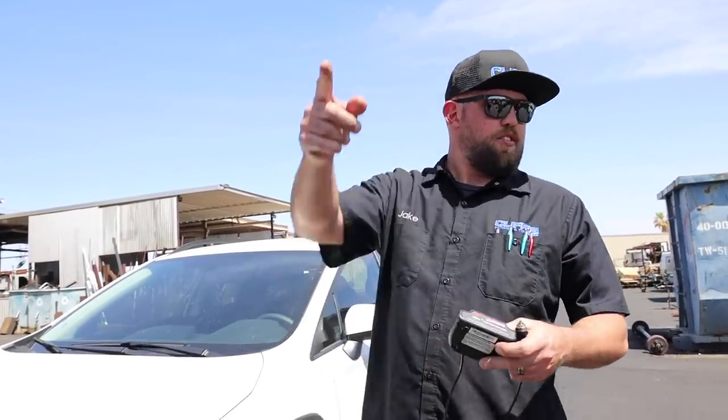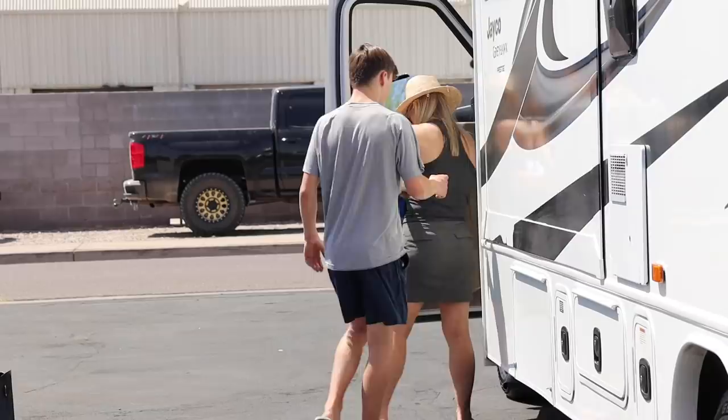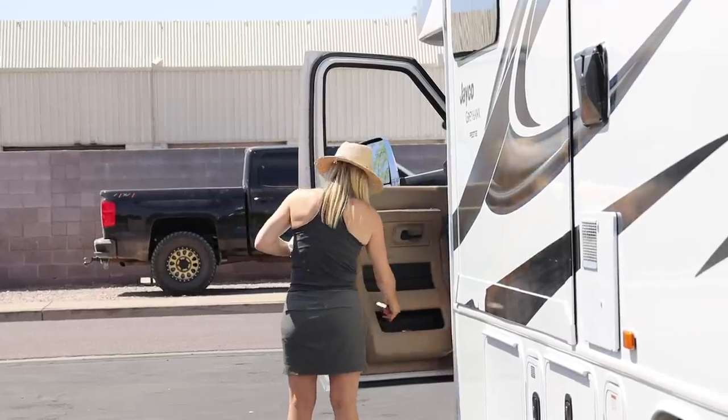So yeah, the InvisiBrake only takes an electrical signal from the brake lights in the coach coming on. So right now, if you were to hop in the motorhome, step on the brakes, and actually, Caleb, you want to do that? Just step on the brakes in the coach, and we'll see. Does he have to start it? Yeah, go ahead and start it.